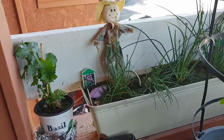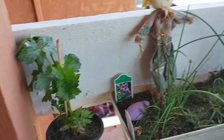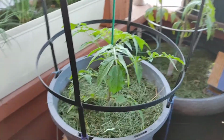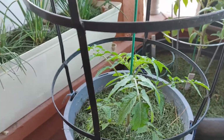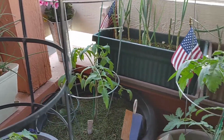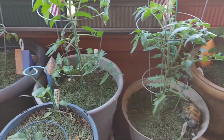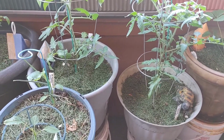And then over here, I've got a celery that's doing well. Chives. I have a tomato, and yes, I did put grass clippings around it for nutrition and helping to keep the soil moist. There's more tomatoes. They're all different varieties of tomatoes. There's celebrities, beefsteak. There is some grape tomatoes.